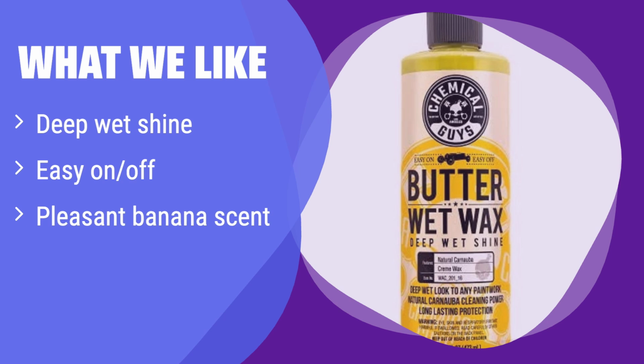If you're aiming for a showroom quality look that turns heads and enjoy a pleasant waxing experience, this is the perfect wax for you.